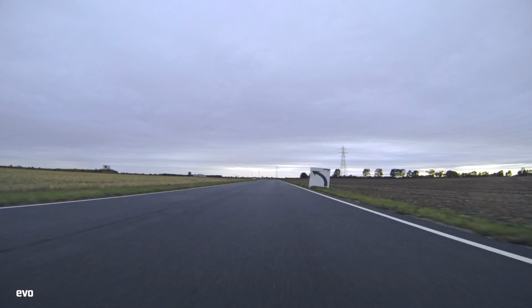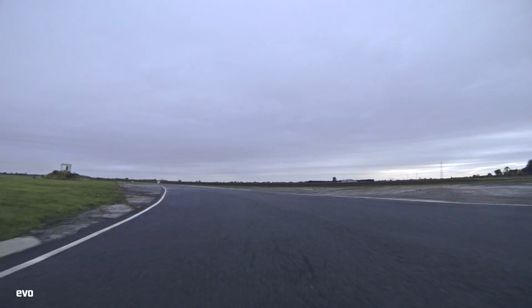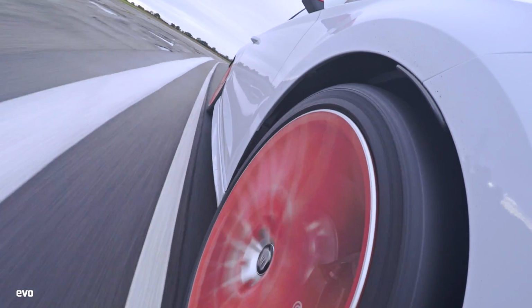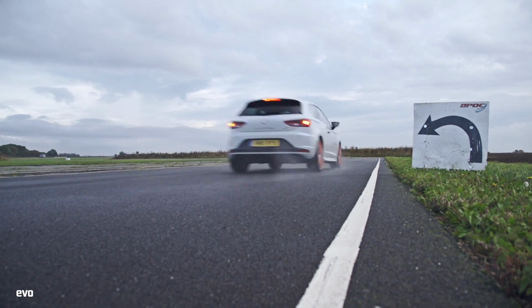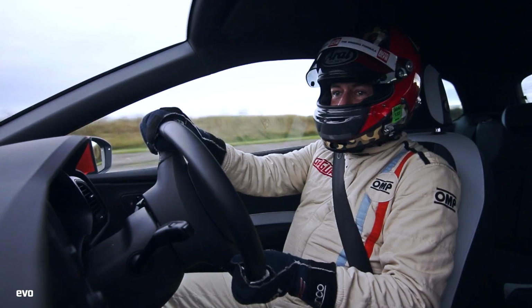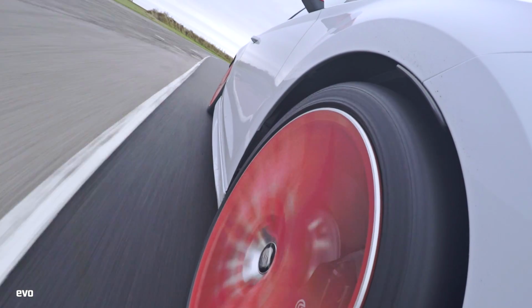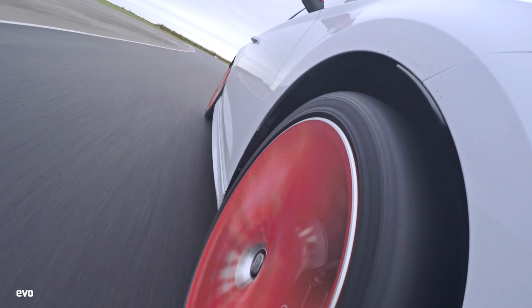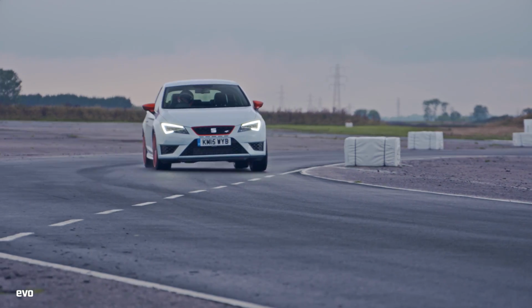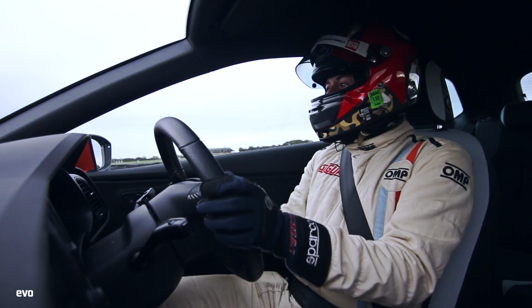It's an interesting car because it's pretty civilised. It's not as physical as a Renault Sport Megane, but it's focused in all the areas you want. It's got Pilot Cup 2 tyres, really strong brakes, brilliant traction, and the balance of the car, it's a terrific thing to drive.